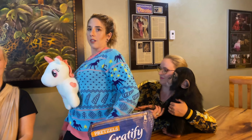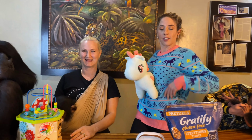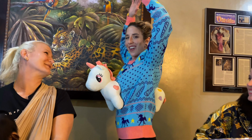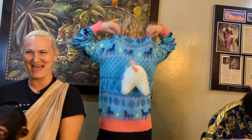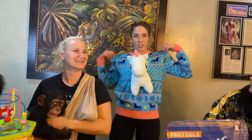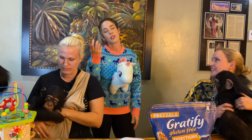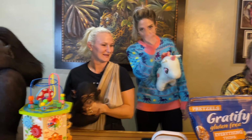One of my other monthly favorites is this fancy sweater. I bet you all were wondering where you could get one of these. So, unicorn on the front, unicorn on the back. Make it work. Yes, I got this from my secret Santa. It's only one of a kind. You can only get it from your secret Santa. So, yeah, too bad. Best luck next year.